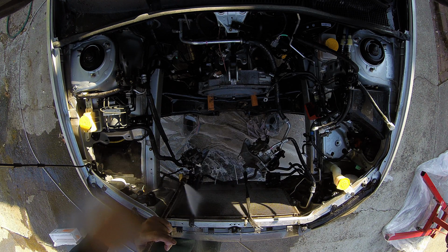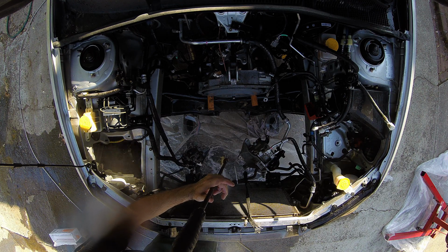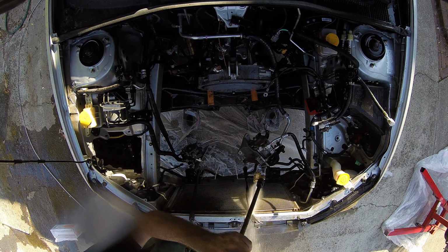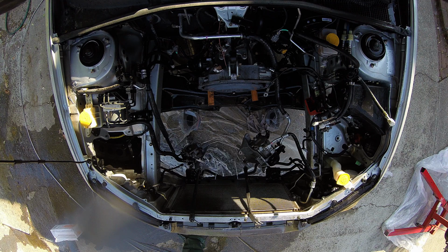All those little nooks and crannies, dirt, debris, grease, grime, grit, gets a chance to hang out, and I just like it clean.